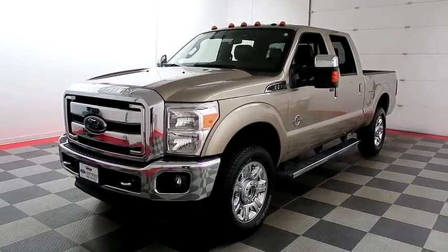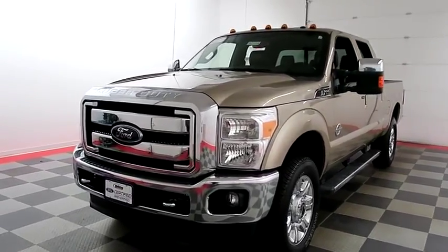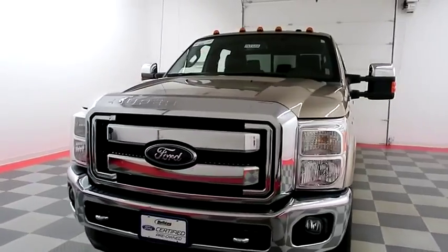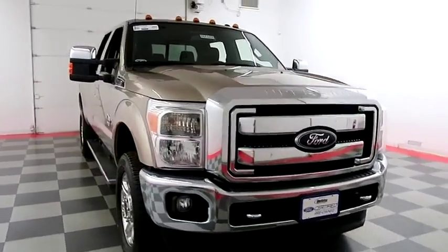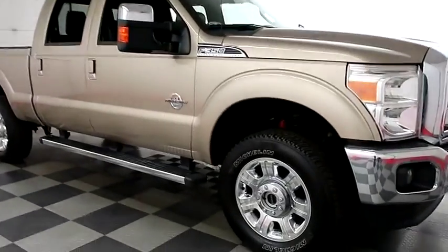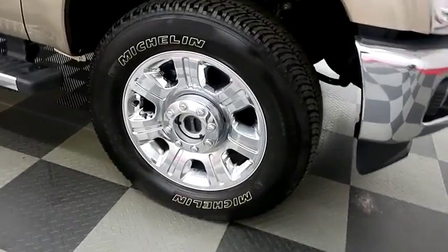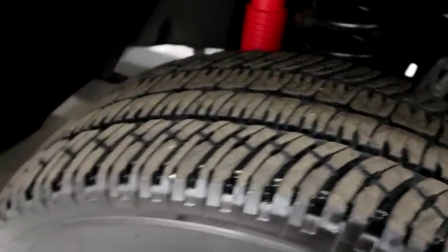Today we're taking a look at a 2013 Ford F-350. Stock number is 18C611A. Starting right away up front, you have factory fog lamps and easy access heavy-duty tow hooks, chrome bumper and grille. Swinging to the passenger side, you have 20-inch chrome wheels wrapped with Michelin tires, running boards on the side.